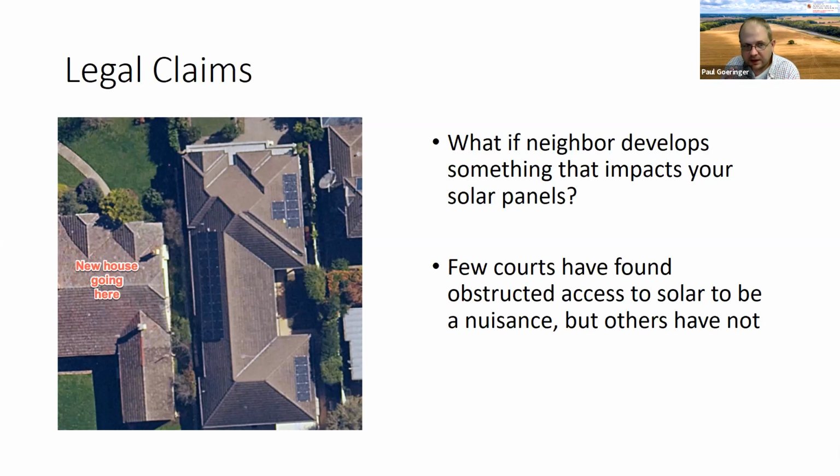A few courts have found that this obstructed access to solar can be a nuisance, but others have not. It's about 50-50, but some states have. I think it would be reasonable that the right claim might exist in Maryland, that something could come forward. And a lot of this, as I said, depends on facts. In some of the cases, there were setbacks, so it couldn't be shown that the new structure was impacting it enough. In other cases, it was pretty clear that it was.